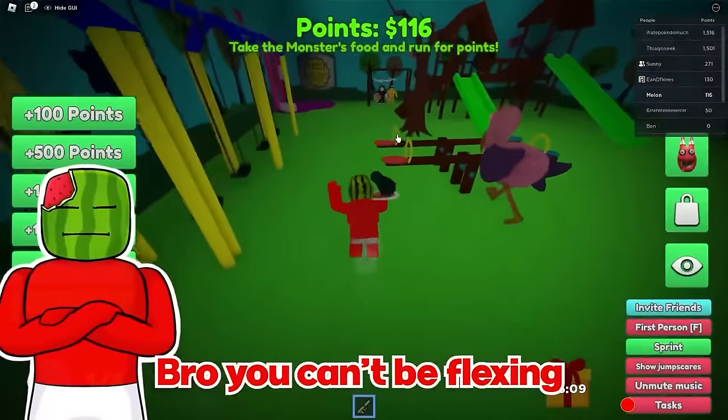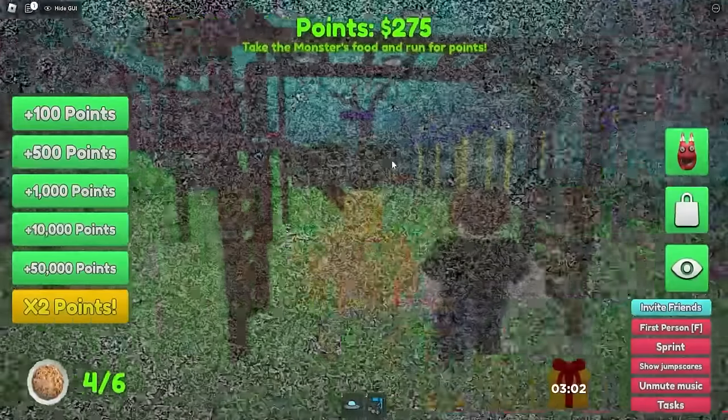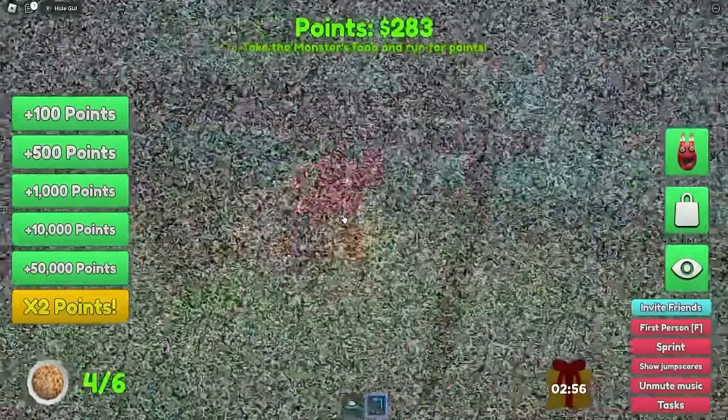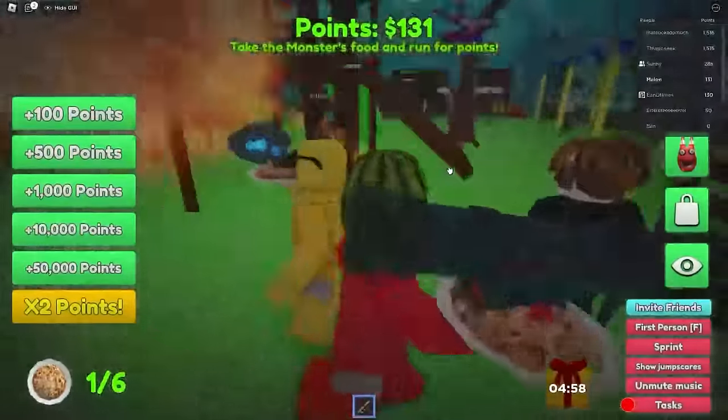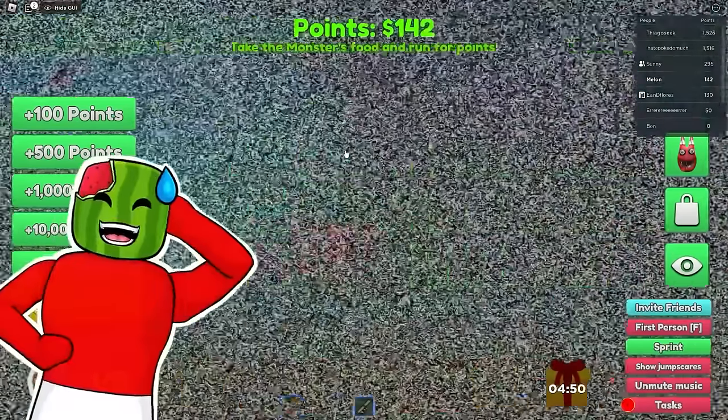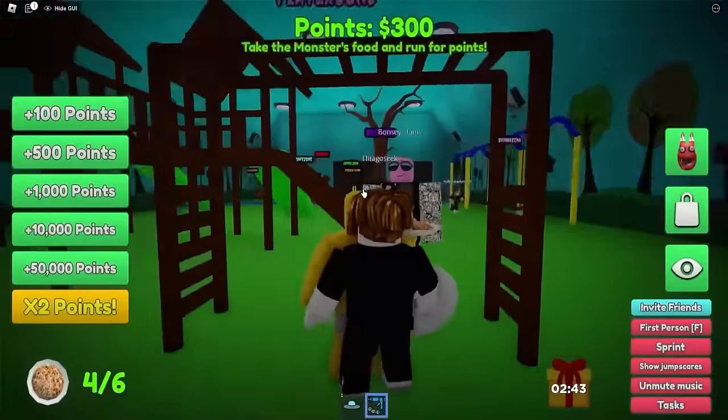Bro, you can't be flexing your money like that. I have to. He's holding the spaghetti and you're holding the bazooka. Yeah, because I got more money than you. I'm gonna freeze you, bro. Hey, yo, chew. Oh no, BANBALEEN got free. Oh, it's okay. I rocketed her. She's slow now. Too slow.